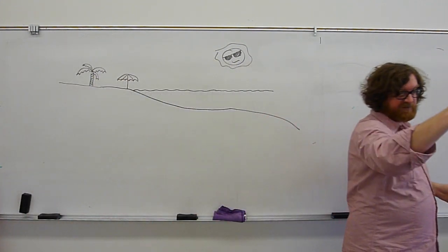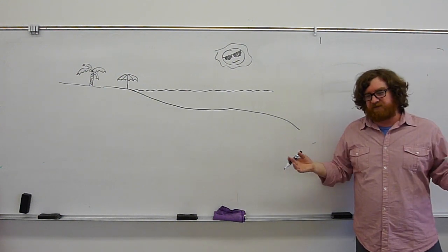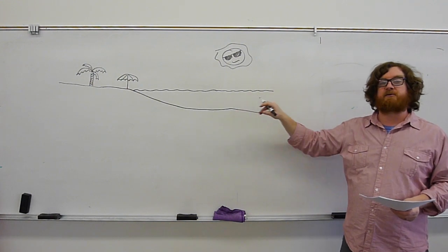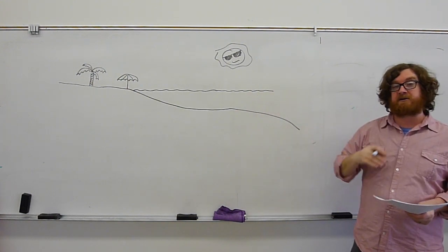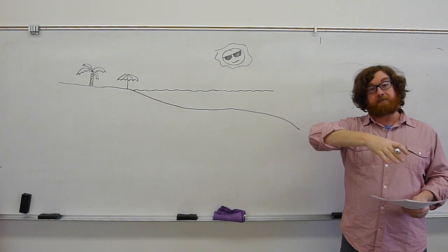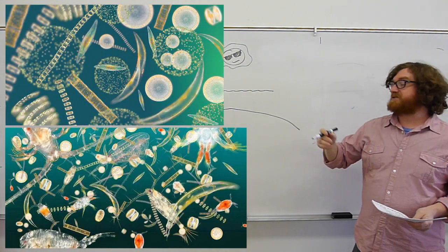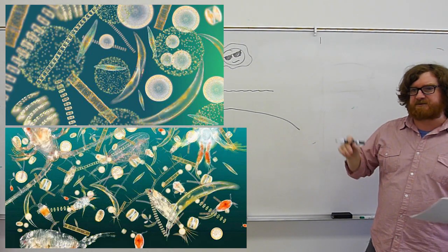Nekton's a fish that can swim. So there's no such thing as a plankton. It's not a type of organism. It's just a description of how they move around in the ocean. So if you can't swim, if you're just at the whim of the oceanic current, you're considered plankton. And we generally have plant-based plankton, which is phytoplankton, and animal-based plankton, which is called zooplankton. And so here we're going to think about zooplankton, but plants are also included in this.